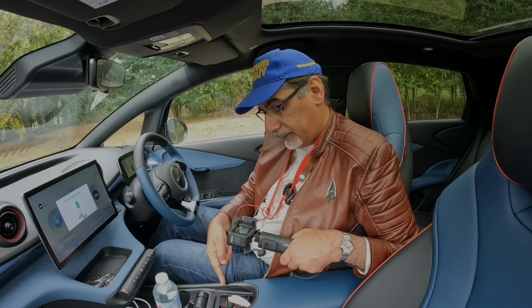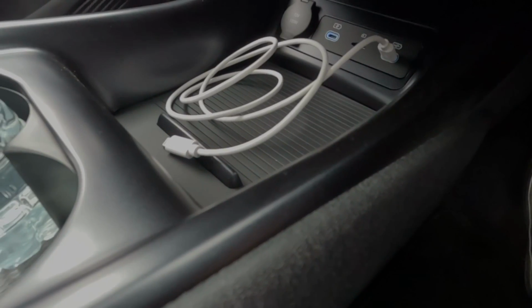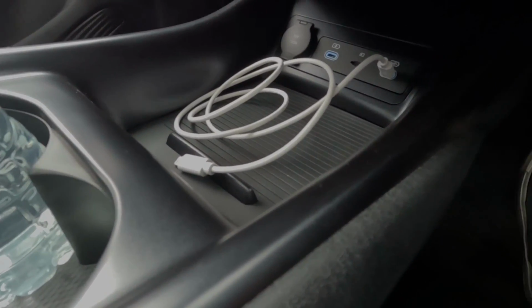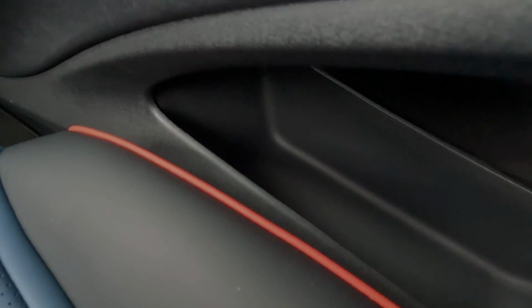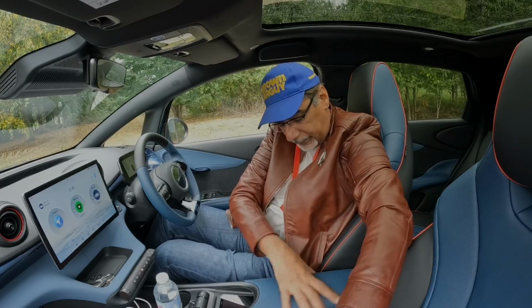So it just came on, as you can see, that's come on straight away. Although it does have, down here, the full complement of cables and plugs. And then of course you've got an extra storage capacity there as well, just underneath here. So that's quite good.